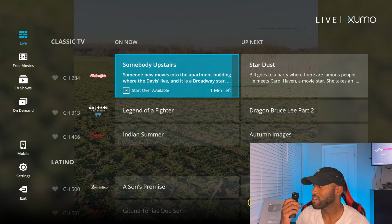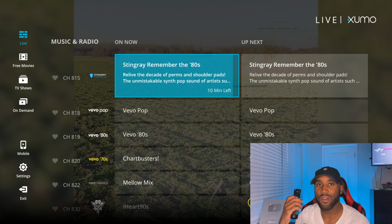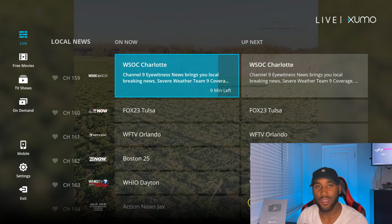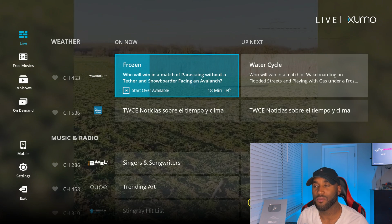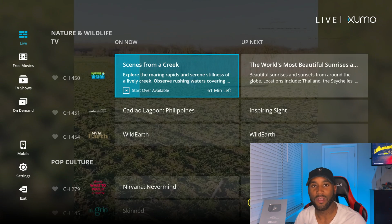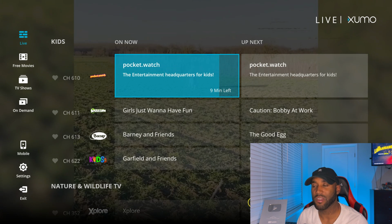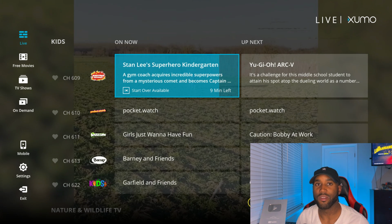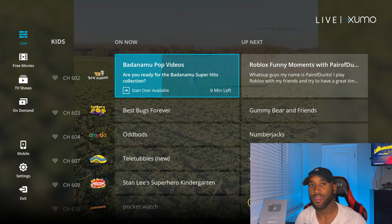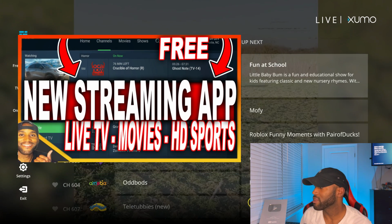If I scroll down here, there's just an infinite scroll of tons and tons of channels, over 190 plus channels once again. And as you can see in these live TV channels, you're going to get local news, you're going to get sports, you're going to get movies, you're going to get TV shows, all different types of TV. So with the live TV section alone, it's definitely worth a look to see if any of this content suits what you're looking for. If so, definitely check out Xumo, and also if you missed the video here, you can check out Local Now in that video as well.